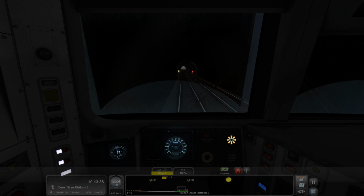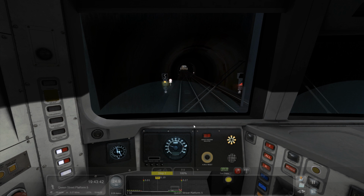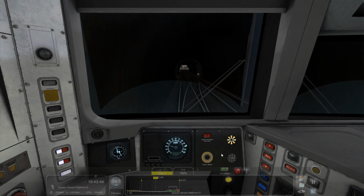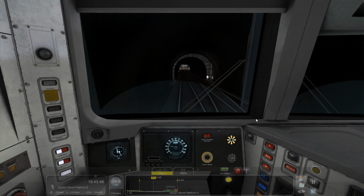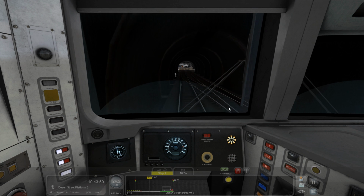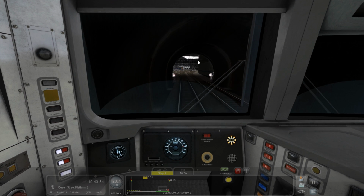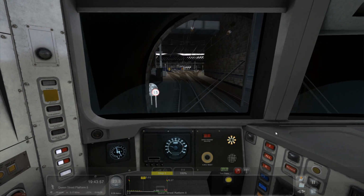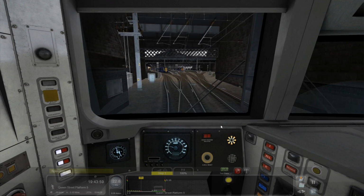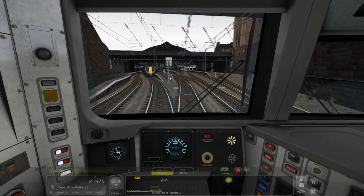Right, what platform? 5. Just hope these platforms are long enough, you know. And weirdly, we have sun coming into the cab for some reason. I don't know why. And do we have? Yeah, there you go. There they are. They've reappeared. I'm guessing we're taking this long platform. Hopefully, good.